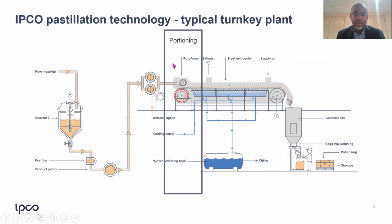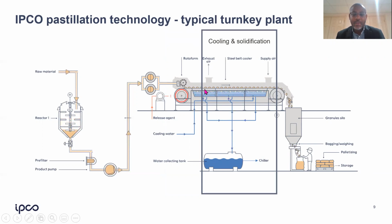As I mentioned earlier, the Rotoform is a rotary depositor that takes the molten pitch and distributes it across the width of the belt. It deposits individual molten pastilles or pellets onto a moving stainless steel belt. As with the flaking process, the belt is typically 1 millimeter thick, approximately 1.5 meters wide. And as the pastilles travel down the length of the belt, cooling water is sprayed on the underside such that the heat is transferred from the product to the steel belt, and from the steel belt to the cooling water.